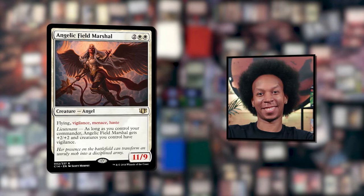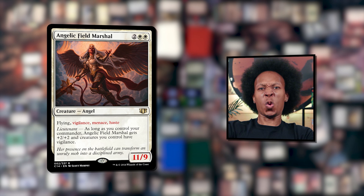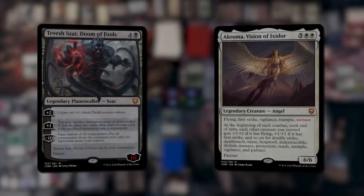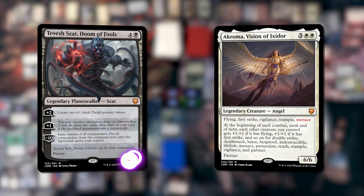Well, I have a reach creature, but because of menace, I cannot block, so I have to take the damage. I am dead. And then I got killed by an angel. Ow! It hurts, but she looks so beautiful doing it. All right, I cannot block as well because of menace. So Tevesh will take 6 damage and go to 4.